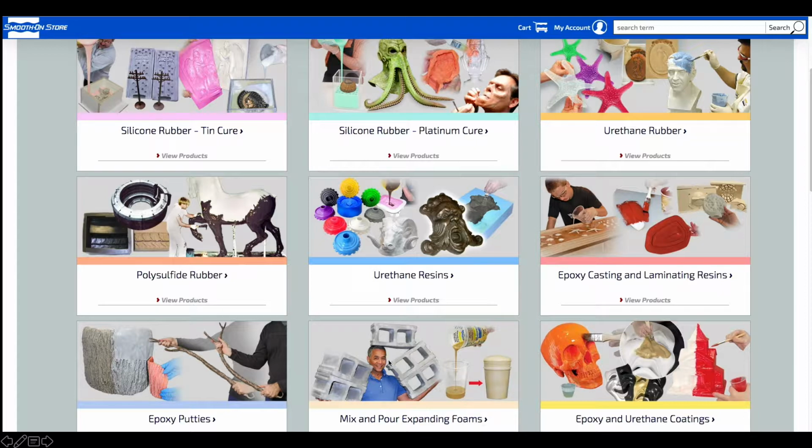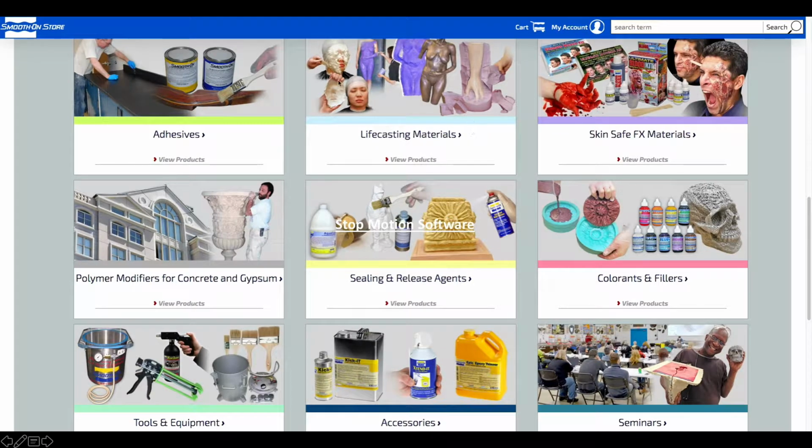Expanding foams, all kinds of foams where you mix them together and they expand really big, and then you can make cinder blocks for a live action film that look like cinder blocks, but they're actually super light because they're made of foam. Epoxy and urethane coatings, all kinds of different things. Life casting materials, that's always really fun. If you want to make casts of somebody's face or hands or body, a lot of times you'll use alginate. The alginate I've used is purple. So that's a safe material for casting a body. But you can get all that kind of stuff there.